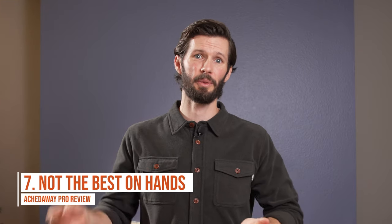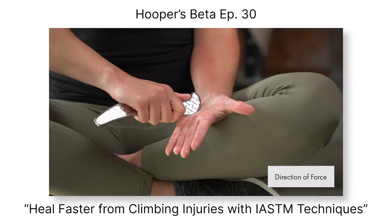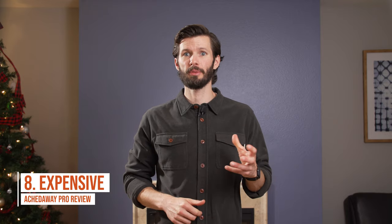Honestly, like I said, I'd rather use an instrument assisted tool on my hands, because the reality is I just don't feel like it's enough pressure sometimes on the hand to break up that connective tissue. Another negative, it's kind of pricey for something that isn't absolutely necessary.